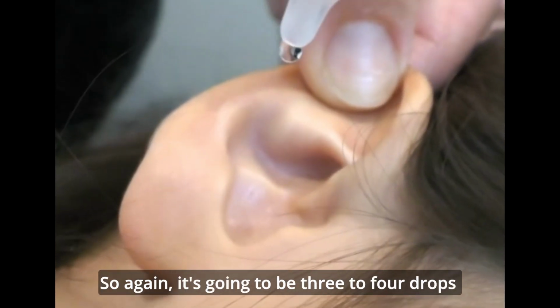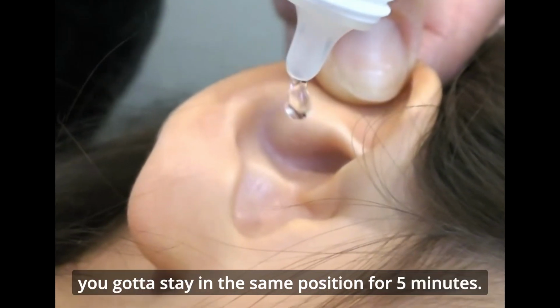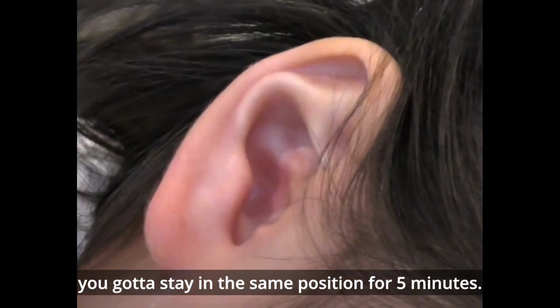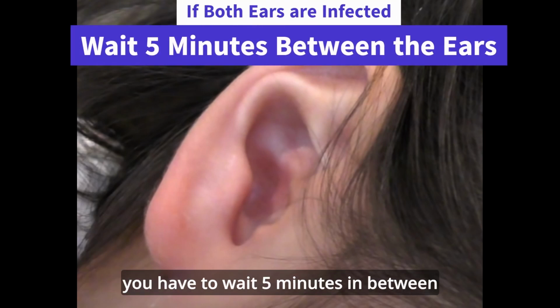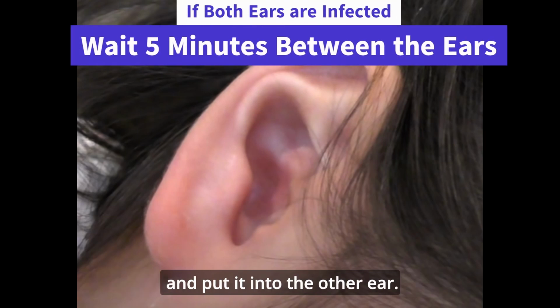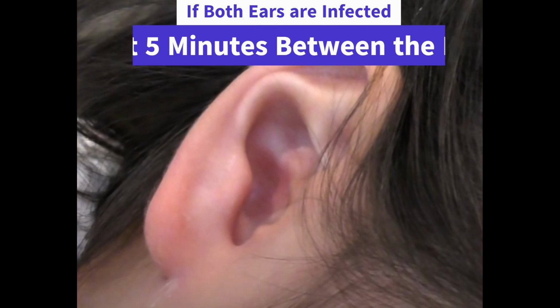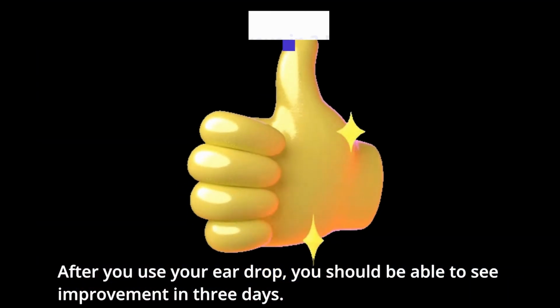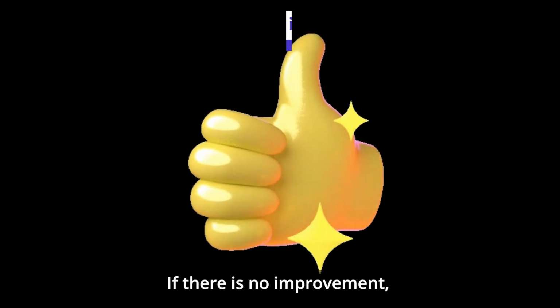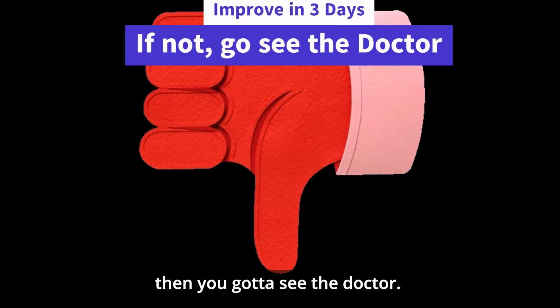So again, it's going to be 3 to 4 drops. And after you put it in, you gotta stay in the same position for 5 minutes. If both of your ears are infected, you have to wait 5 minutes in between and put it into the other ear. After you use the ear drop, you should be able to see improvement in 3 days. If there is no improvement, then you gotta see the doctor.